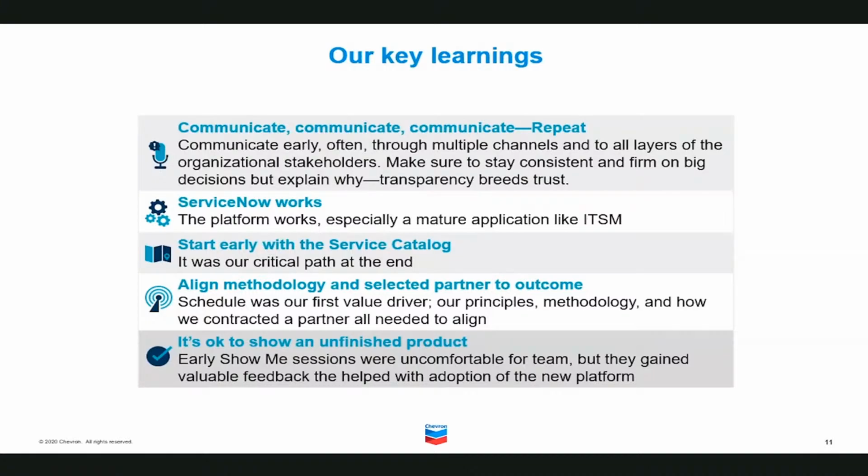So what are some of our key learnings? Number one, this is something we knew and we tried our best to do on the project, and I think we did it pretty well, which was communicate, communicate, communicate. So we had our stakeholders stratified across different levels. I communicated and worked with a large number of leadership bodies to let them know what was coming, when it was coming, and what some of the big decisions were that we had made, so that they knew what to expect. And especially the ones that might be a little controversial.